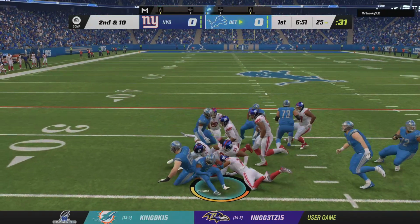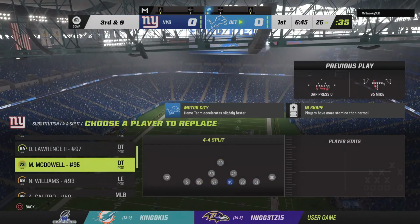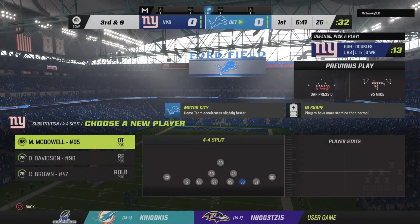First carry for DeAndre Swift. And not much to speak of. Call it a one-yard gain up to the 26. Well, that's a good start to this drive on the defensive side of the ball. Force the incompletion on first down. Then you're able to shut down the running play on second.